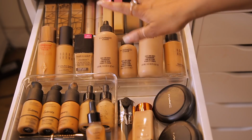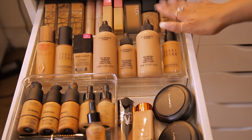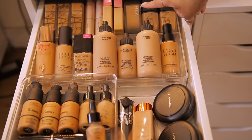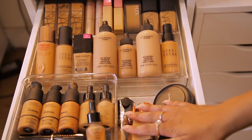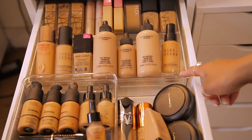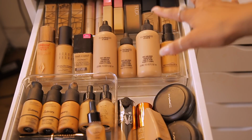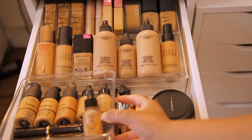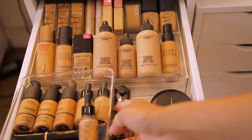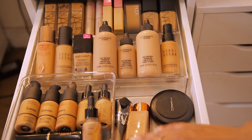I love the Charlotte Tilbury, I love MAC Face and Body, you guys know that. Wet n Wild, I love Bobbi Brown Skin, NARS Sheer, I like the Huda for the concealer, and then I've got some foundations that I'm also trying out. So just foundations again. I've got that acrylic stand that goes up so you can see, and it goes a little bit further back, and then I've got an acrylic tray in here. I just like trays, I like separation, and I like the fact that I can see everything in this drawer.